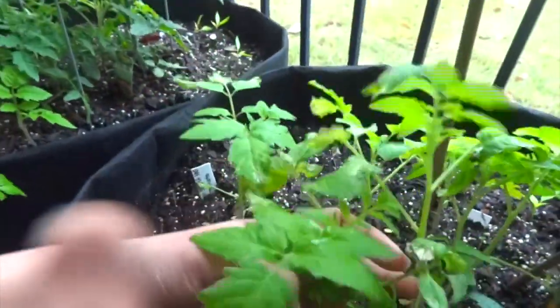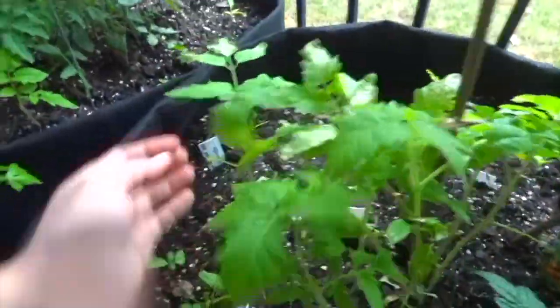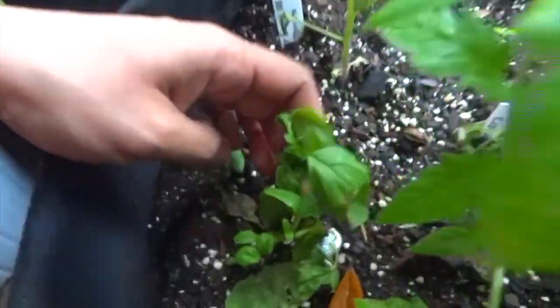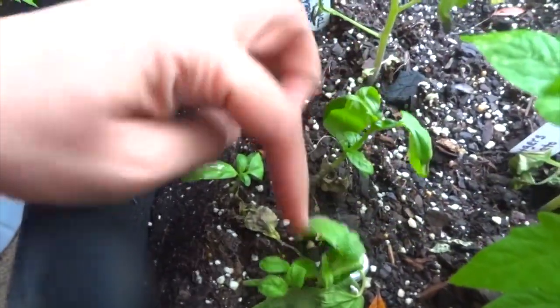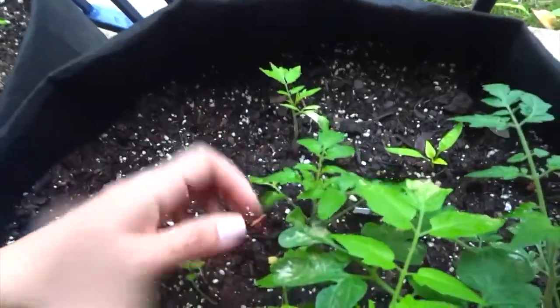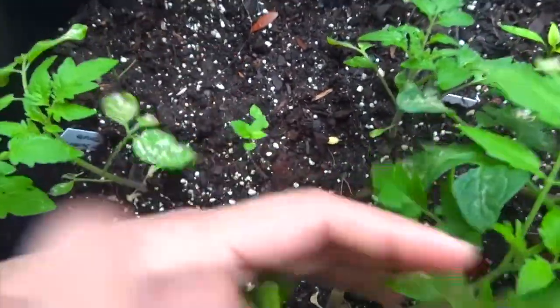And these are my four Sweet 100s that I have in here. This is, I think, also another Sweet 100. This is my Sweet Basil. I don't know what's wrong with it. It's just kind of struggling. Over here, back here, like I said, guys, I have a ridiculous amount of plants in these containers.